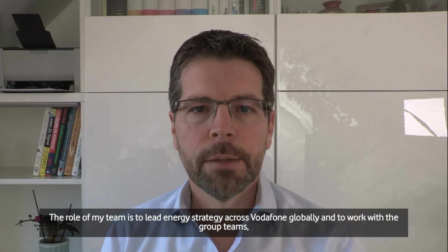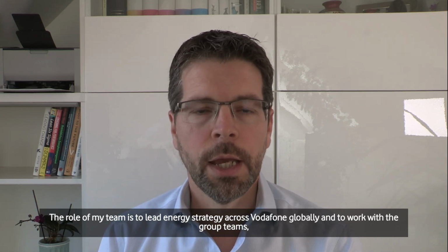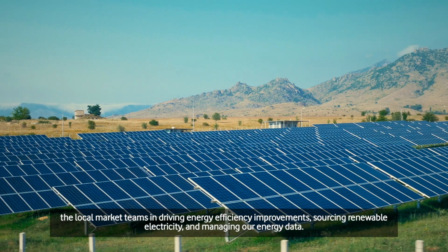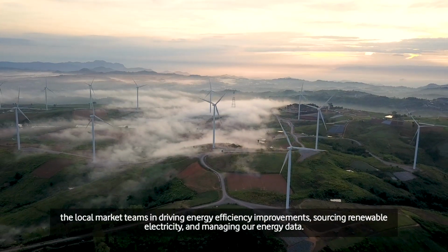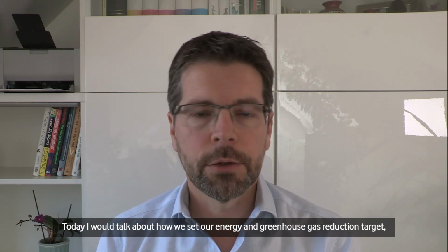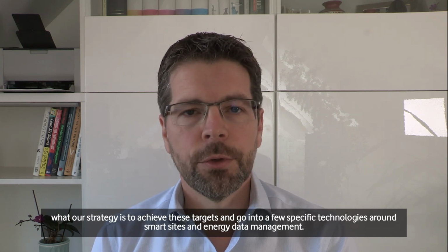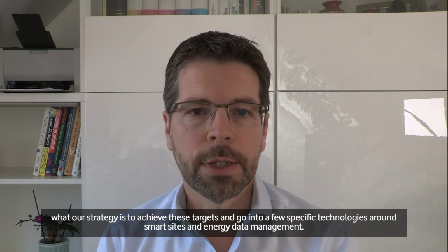The role of my team is to lead energy strategy across Vodafone globally and to work with the group teams, the local market teams in driving energy efficiency improvement, sourcing renewable electricity, and managing our energy data. Today, I will talk about how we set our energy and greenhouse gas reduction target, what our strategy is to achieve these targets, and go into a few specific technologies around smart sites and energy data management.